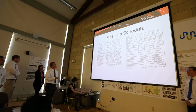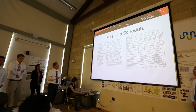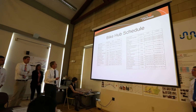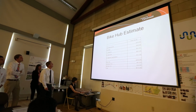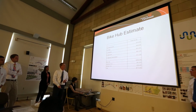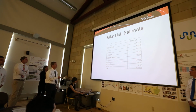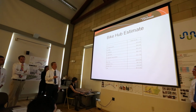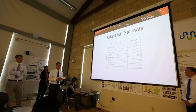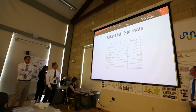So as we said before, since the bike hub is only about 1,700 square feet, the schedule comes out to be about 7 weeks, and once again we referenced RS Means for our square foot estimates, as well as our daily outputs. And then the total cost to build the bike hub is approximately $274,000. It was broken down basically the exact same way as the other entities that we did, but the special construction is the green roof. We collaborated with the environmental group to get a price for the green roof because they were specifically going into detail about it, and it came out to be about $41 a square foot, I think. So that was our estimate for the bike hub.